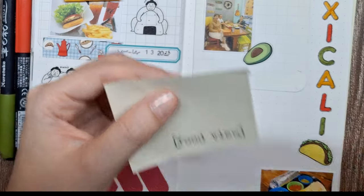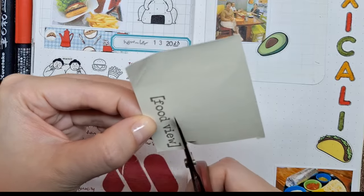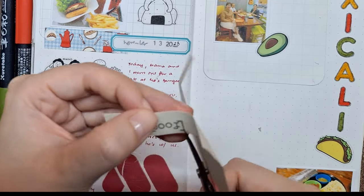And of course, we couldn't resist the taco salad. It was fresh, crunchy, and had a delicious mix of textures and flavors.